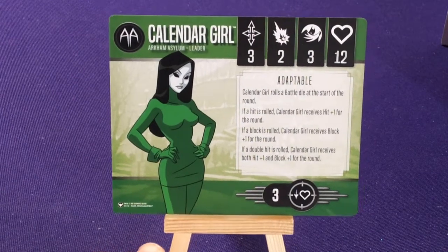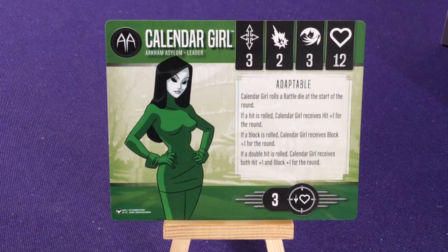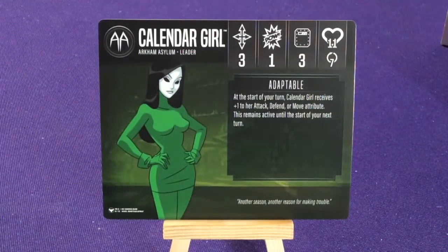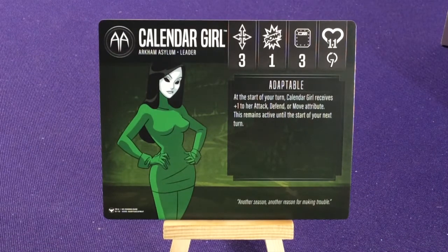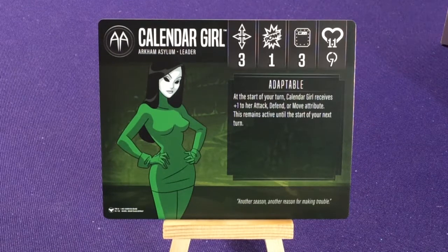Alright, so our first new villain is a new Arkham Asylum villain, Calendar Girl. This is her AI side. So let's look at her regular side first, her villain side. At the start of your turn, Calendar Girl receives +1 to her attack, defense, and move attribute. This remains active until the start of your next turn. So basically, during your turn, she receives a bonus.